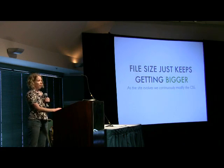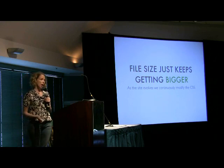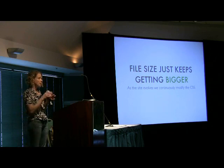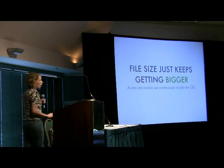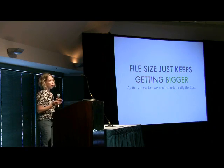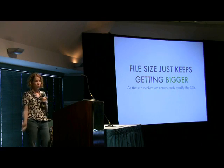In addition, our file sizes just keep getting bigger. As we add more pages or more functionality to our web apps, our CSS file size has this tendency to creep larger and larger and larger. As the site evolves, we continuously modify the CSS. We never get to a point where the CSS is relatively stable, and we're mostly just able to build cool new stuff with it.